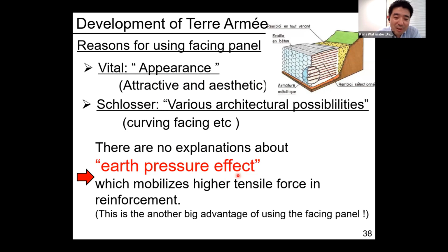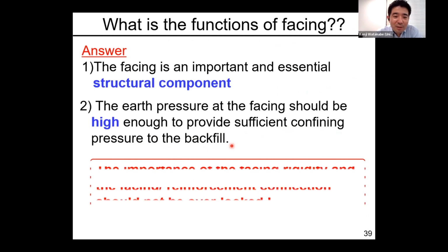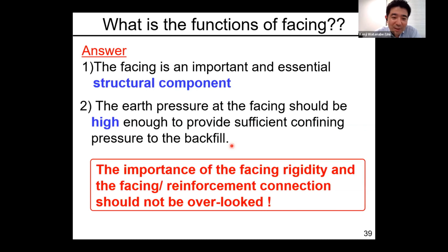But I believe that such a positive effect also exists by changing from the U-shaped skin element to the concrete facing panel, which mobilizes higher tensile force in the reinforcement. So let's go back to the answer to the question. The facing is an important and essential structural component, and the earth pressure at the facing should be high enough to provide sufficient confining pressure to the backfill. That is the answer. So we have to understand the importance of the facing rigidity and the facing reinforcement connection, and it should not be overlooked.